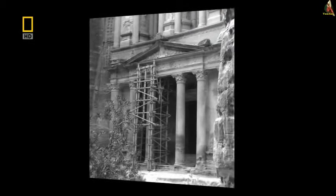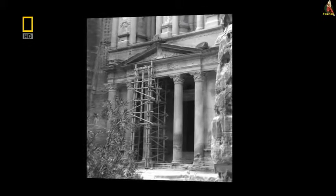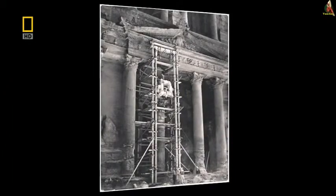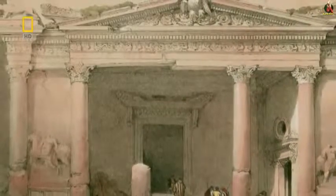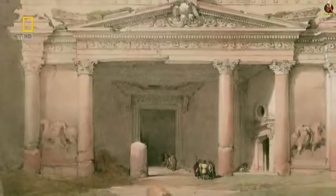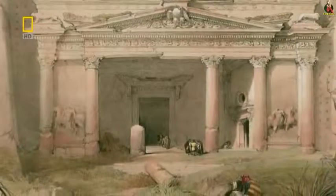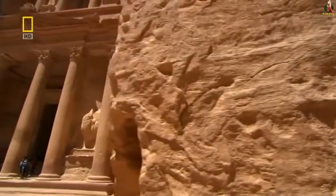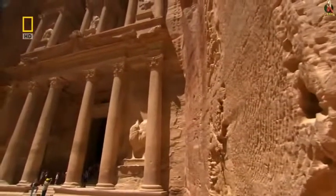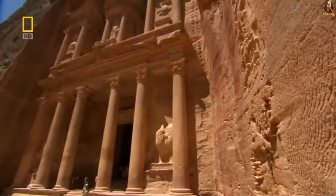There is compelling evidence to support this theory. The Kasne was heavily restored in the 1960s. Before this, one of the central columns was missing. From 19th century paintings, the fallen column can clearly be seen. Even without it, the Kasne remained intact. The columns are not load-bearing. The lintel, in fact the entire facade, is fully supported by the great cliff in which it sits.